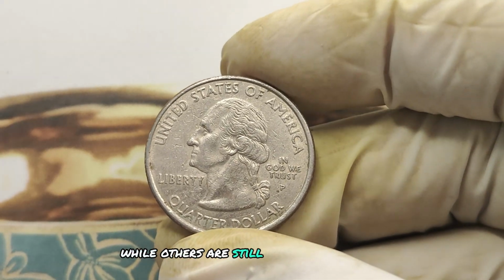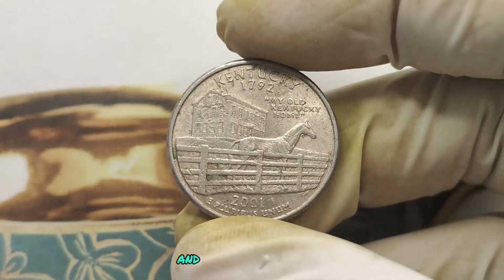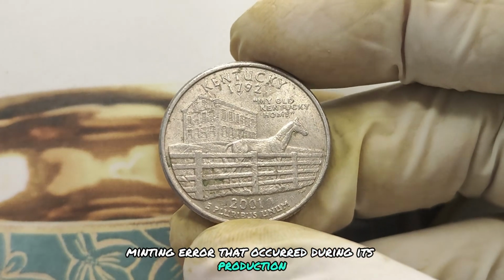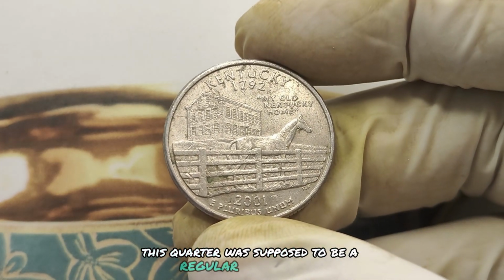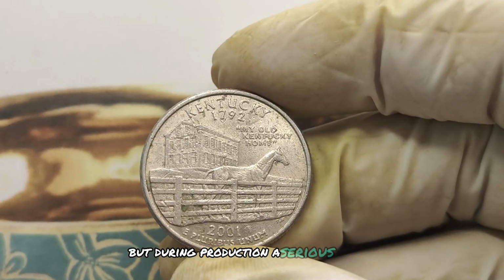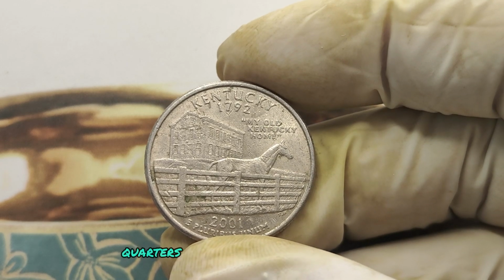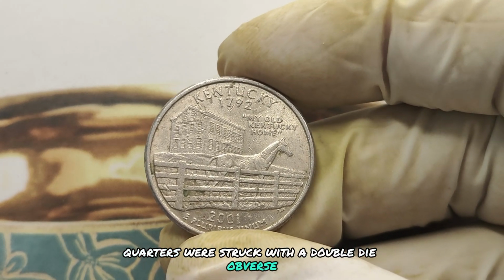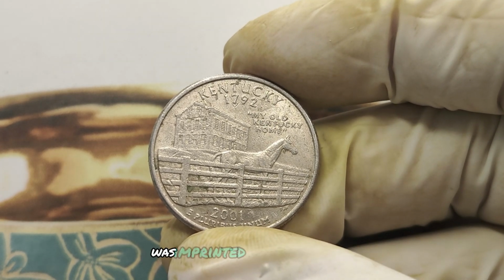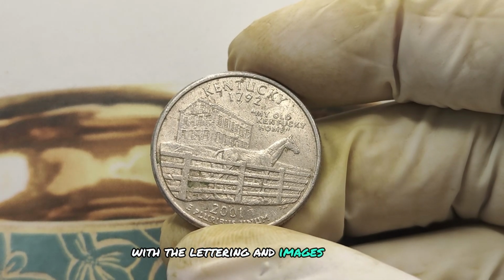while others are still valued at just 25 cents? The answer lies in a rare and incredibly valuable minting error that occurred during its production. This quarter was supposed to be a regular, everyday coin, but during production, a serious error took place. A small number of 2001p quarters were struck with a double die obverse, meaning the obverse, front, side of the coin was imprinted twice, creating a noticeable error with the lettering and images on the coin.